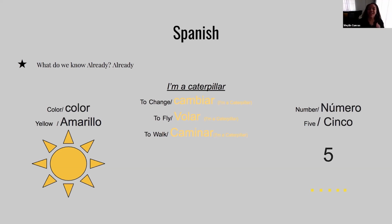Now let's go to Adisa. Adisa, what's this color right here that we learned yesterday in Spanish? Blue. And how do we say it in Spanish? Amarillo. We just said it this morning. Amarillo. Yes. Great job. And all together, we learned the number 5, which is cinco.